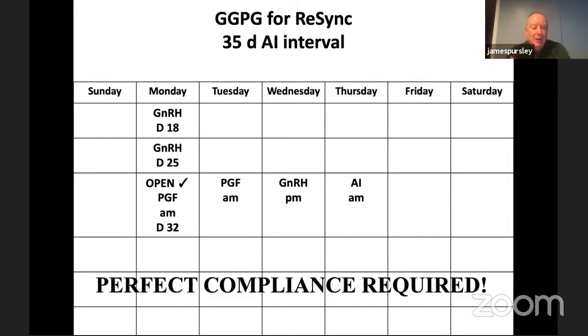But certainly if you can go in on a Monday or whatever day, even if it's a Tuesday and you start your programs on Tuesday, if you can go in on the day that you're starting your programs, and preg check, do the open checks, then it works out pretty well, actually. So you can give 2 injections of GnRH, day 18, day 25, and we got really good conception rates and big numbers off of this.